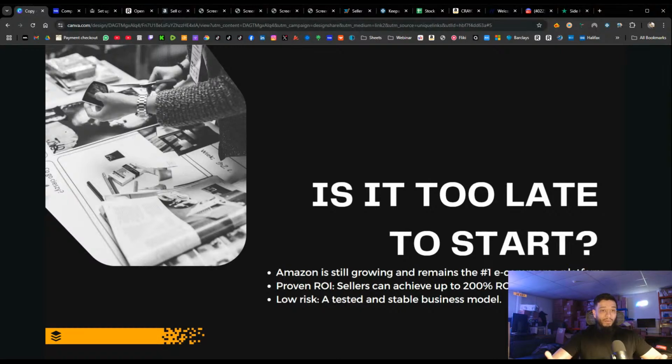The brilliant thing about Amazon FBA, especially when you're doing arbitrage, is that it's very low risk. A lot of the time when you're buying from retailers, whether it's Boots, Argos or Currys, a lot of these places have returns. So worst case scenario, you buy something, you made the wrong decision, you can actually return these items.